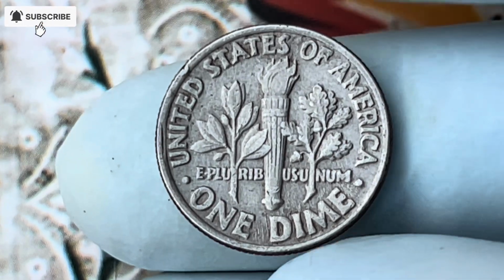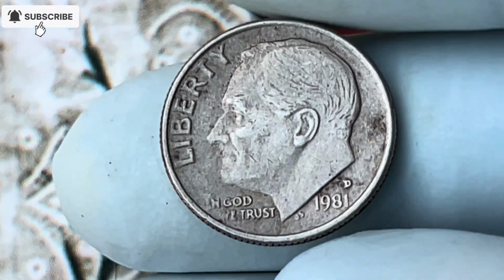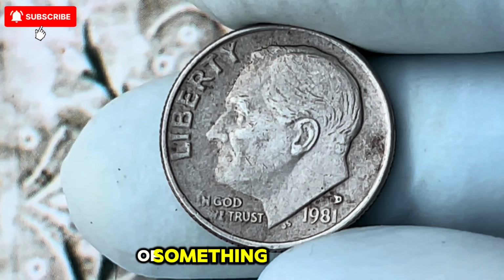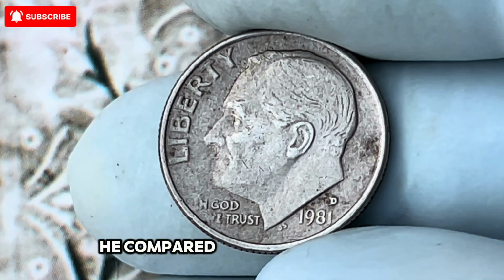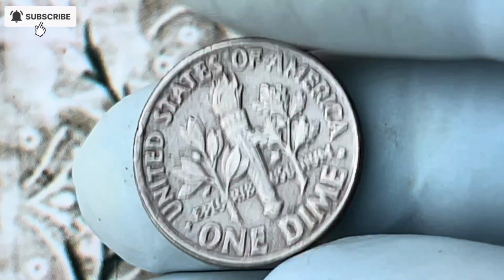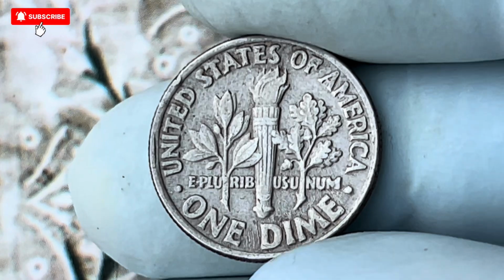He weighed the coin and measured its diameter. Nothing suggested it was a counterfeit. But the devices, the designs, bore hallmarks of something unintended. He compared it to other 1981 dimes and noticed even more discrepancies. The coin was different, not just in strike quality but in the actual design elements themselves.